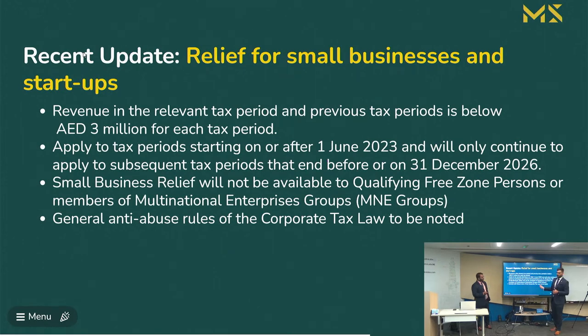Okay. Another important thing to understand is that if you are a qualifying free zone entity, then this relief is not applicable to you. So if you're a free zone entity, you should opt to be subject to corporate tax, and then you can claim this relief. So there is some tax planning which can take place based on this relief.